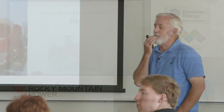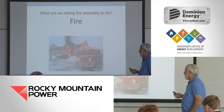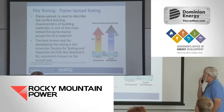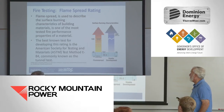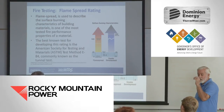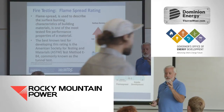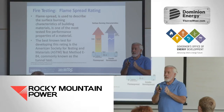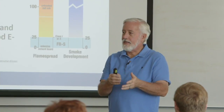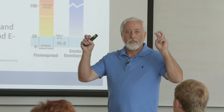So what are we asking the assembly to do? We're asking it, of course, to protect us in the case of fire. We don't need to spend a lot of time on this, but there are tests done on all these different assemblies, and those that are code officials are aware of this. The gypsum people and UL have all these assemblies that have been put together and put in a test lab, and they have tested how long it takes for that assembly to fail. And they are listed assemblies.